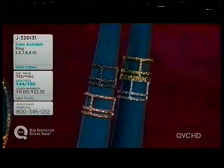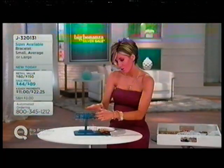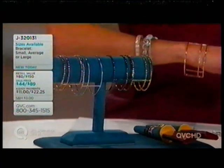So 5 through 10 are the sizes, 4 easy payments that start at $11 there, or $22 and change here for the cuff. This is an opportunity where I just think you've got to have both, because they are that.